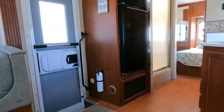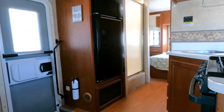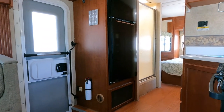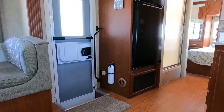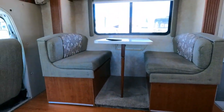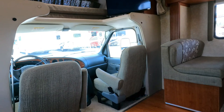But I think it's a lot of motorhome for $29.99. If this is your price range and you're tired of looking at junk, you need to take a long, hard look at this one. I like the upgrades that have been done to it. A lot of these same upgrades I would have done myself. And for the price, it's going to be hard to beat.